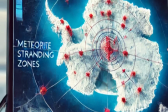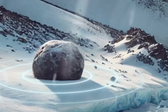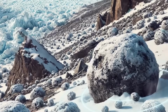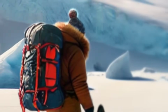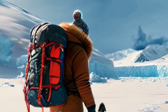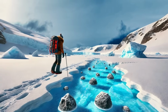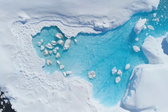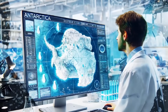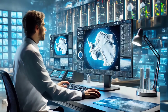They're focusing on meteorite stranding zones. Those are places where meteorites often gather on the surface because of specific features of geology, ice flow, and climate conditions. As you already know, you can find meteorites on blue ice without snow cover. This makes meteorites easy to spot. But finding such hotspots is often pure luck. Or you gotta sit day and night, scouring maps and satellite images in attempts to spot blue ice zones near research stations.